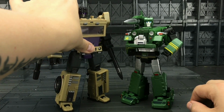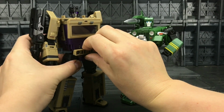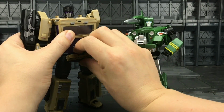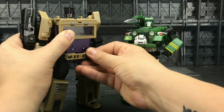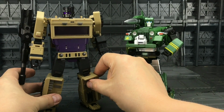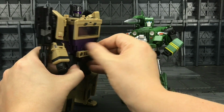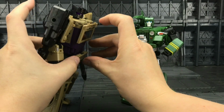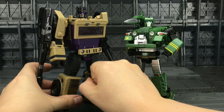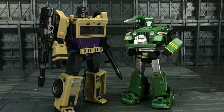I keep bending his crotch section down. I don't know whether that's meant to be located at the base here or whether we're meant to raise it up. It's on a hinge, so we can raise it up and position it how we see fit, but I have seen images of him having it right down there, but it looks way too much like a crotch plate in my opinion. Then when we lift it up here, it looks a little bit like he's got a belly going on, so it's neither here nor there. But again, that is pretty darn accurate to the cartoon.